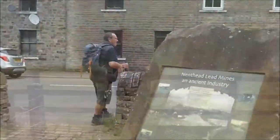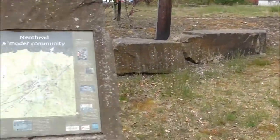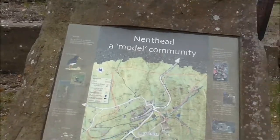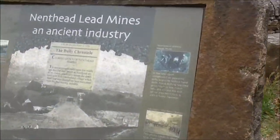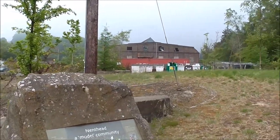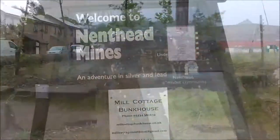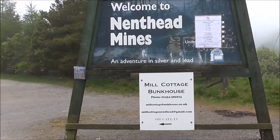Let's have a butcher's. Well, we've just arrived in Nenthead. So, nice and quiet. Nice walk along that river there. So, just looking at the history of the town and stuff. Village, sort of. I'm just going to walk further up into the village and look at some of these trails. Well, we're just up by the old mining entrance. There's obviously a visitor centre somewhere.